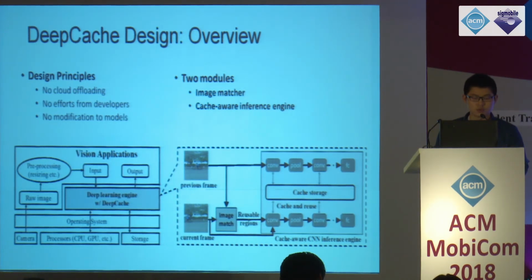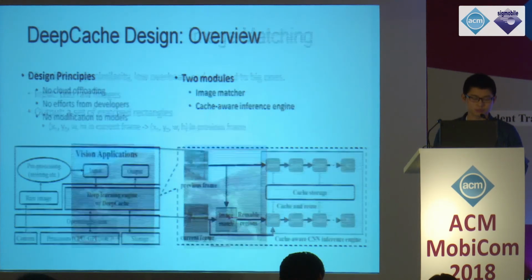Here is an overview of our system. We designed the system to require no cloud offloading or any programming effort from developers, and it can work with off-the-shelf deep learning models without any modification. The system contains two main modules. The first one is the image matching algorithm, which runs at the very beginning to identify the reusable regions among two images. And the second one is a cache-aware inference engine, which carries out the real deep learning workloads.